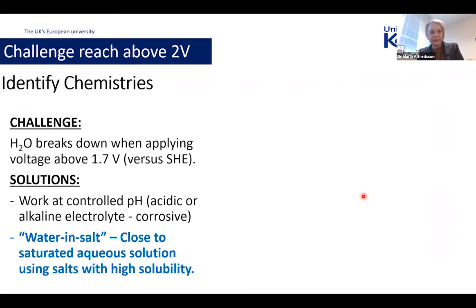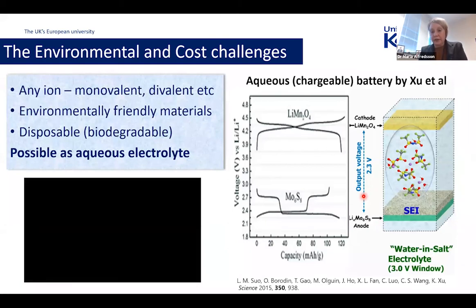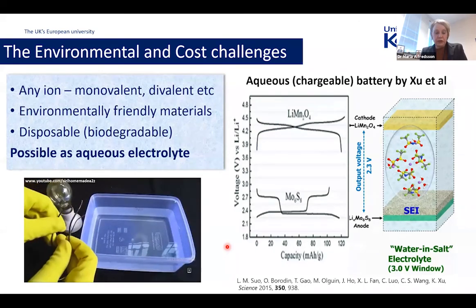So again, a challenge. And here we came with another solution, and that is that we worked with something called water in salt. We changed the properties of the electrolyte. We added loads of salt, a very, very high concentration of salt, and that allowed us to make a battery that actually goes above 2 volts, actually 2.3 in this picture, but we have done it about 2.5, 2.6.